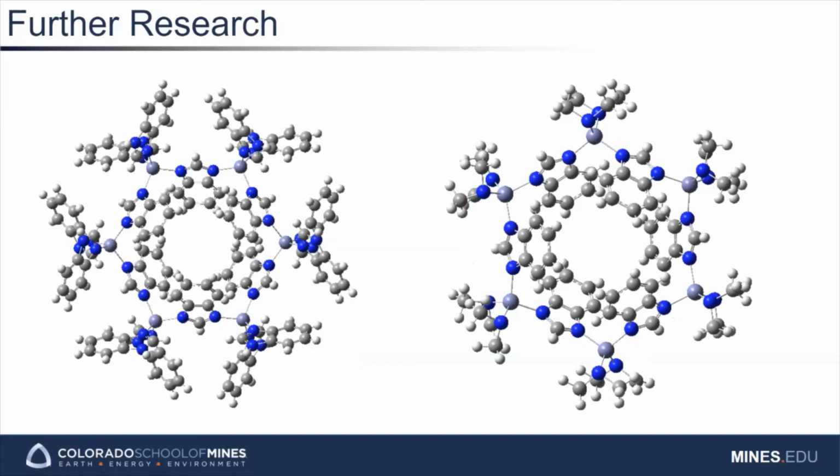For this reason, I took a step back to form a slightly less complex model, shown on the right, which has the same inside structure and simplified linkers on the outside. Going forward, I'm continuing to run calculations with this model to explore its interactions with various small molecules.